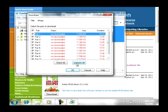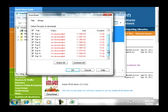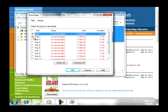You can see with audiobooks you can download part of the collection at a time because they do take several parts, or you can download them all at once. Depending on how fast your internet connection is, you may only want to download a few and then go back and download more later. For demonstration purposes, I'm just going to download one.